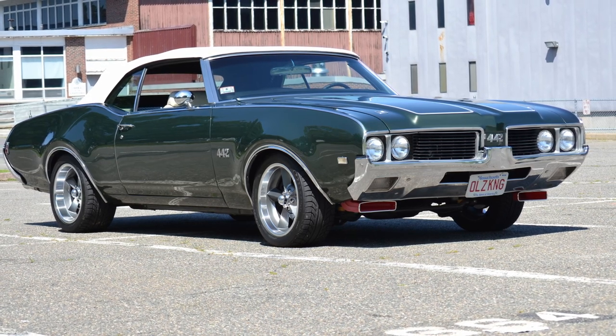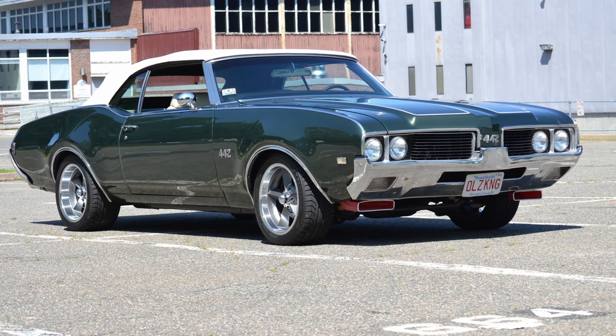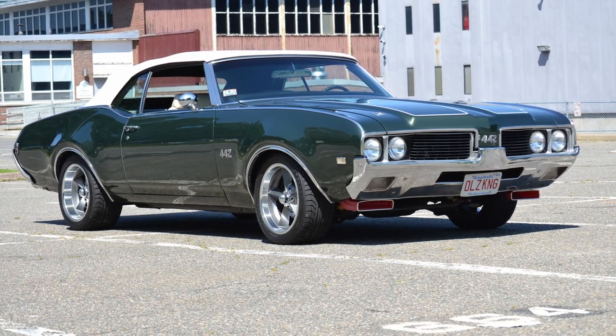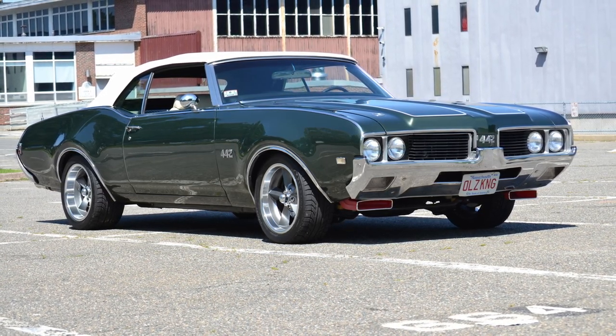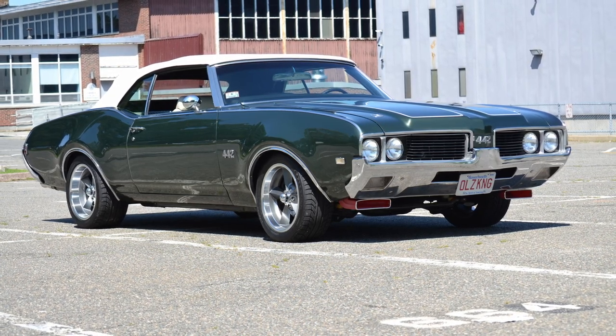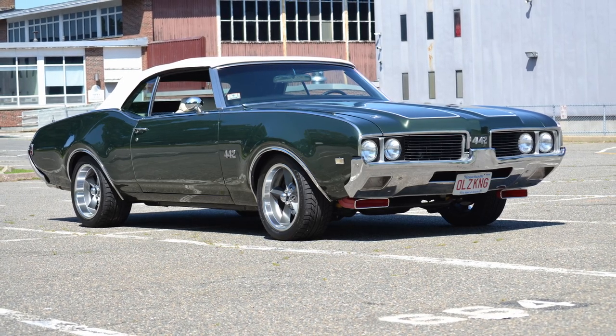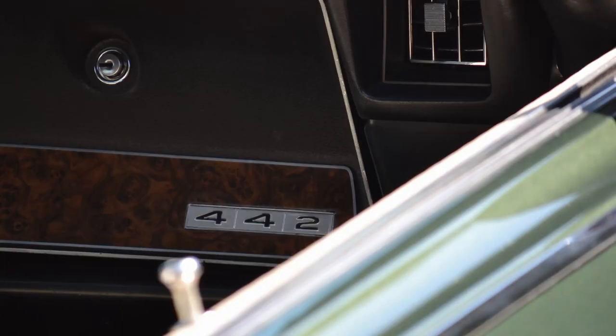So at one point I put a fiberglass hood on it to save a little bit of weight. Just modifications like that. Transmission cooler, I had an oil cooler on it at one point. It's got a dual gate shifter, a 4-speed dual gate that I tried to interface with the stock console. So someone like us will know it's not stock, but it looks reasonably stock.